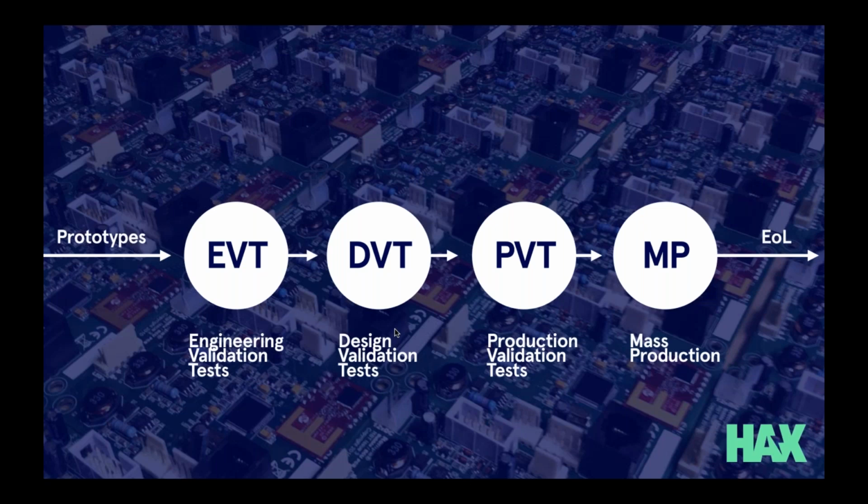And so this is kind of industry standard acronyms and overall terms that ultimately start speaking to, is this engineering ready? Is the overall design ready? Is this production ready? And then let's actually make a whole bunch of these things. So the way that this is often laid out, it's very linear. It's very kind of one-to-one.